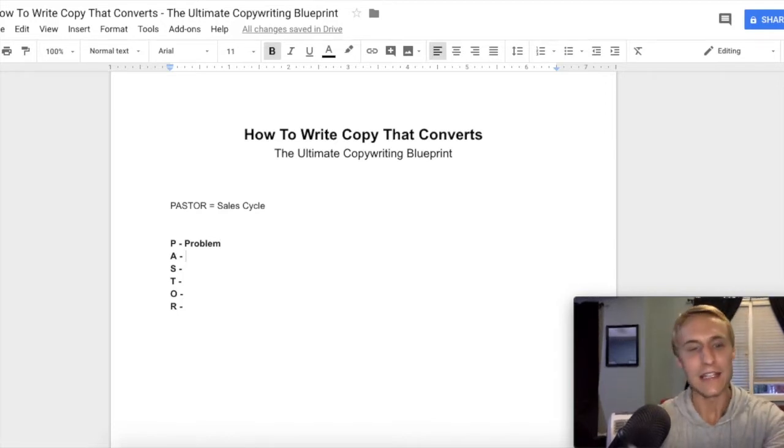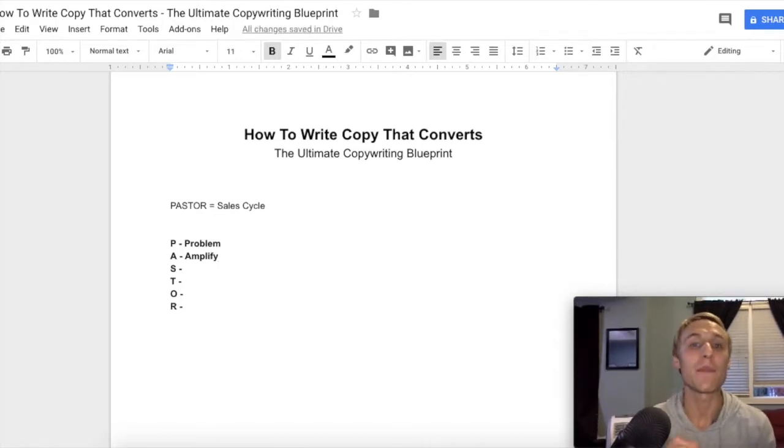Now, A is, and I've heard this a few different ways, but I'm just going to go with what he says, that in email two, you want to amplify that problem. You want to make it as big and as nasty as possible, because you want people to get to a point where they're over it. They are done sitting around, not doing anything about it and not addressing the problem. Some other marketers would say you want to agitate that problem. So the next email, you want to take them through and amplify that problem.